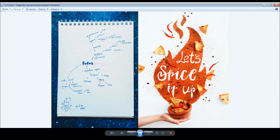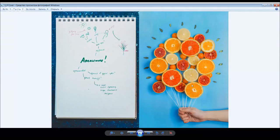And I wanted to make a little twist and work with lettering. So I combined three things together, basically. The food, nachos, the idea of Mexican food being spicy, so the chili peppers and the flame image, and some lettering. Ta-da! This mind map corresponds to this picture perfectly. Another example with oranges. No, I didn't win it.